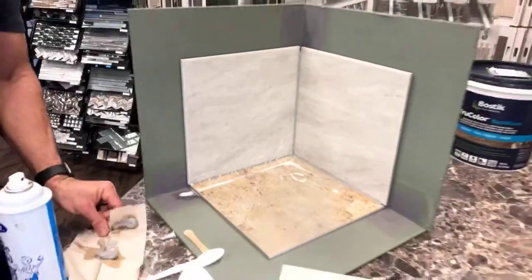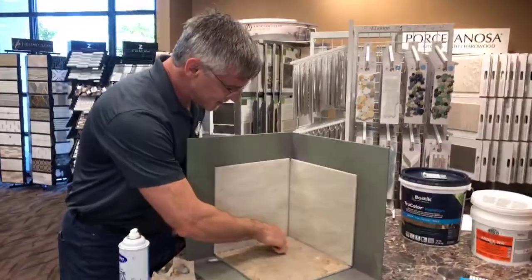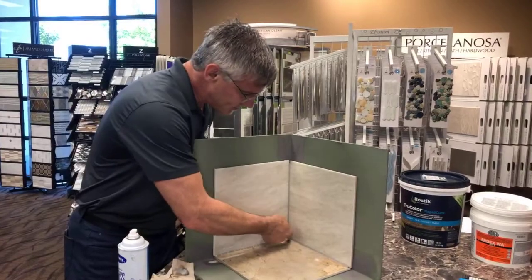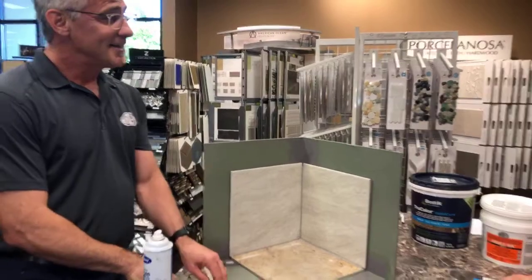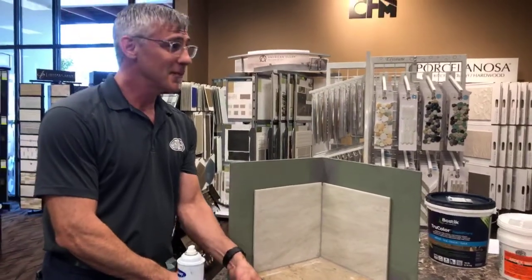Now, if I have to go in and do any touch-up, I can, of course, get a little bit of glass cleaner on my finger, touch up that inside corner, but it's just that easy. That's pretty simple.